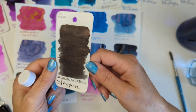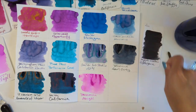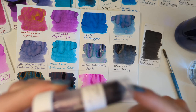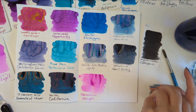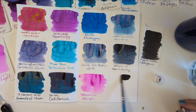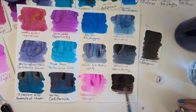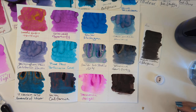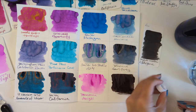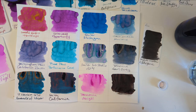And then the other one is the Herbin Shogun. Woo. So shake it up. There is shimmer in here, and I don't think there's actually that much shimmer left in here. That's okay. So this was just the biggest surprise to me that I enjoyed writing with, because I don't think of myself as enjoying basically black ink anymore, even though I have a freaking 4-ounce bottle of it. Good job. But I really liked this. This stood out in my 30 inks adventures.